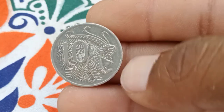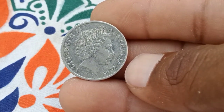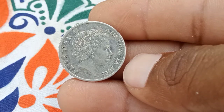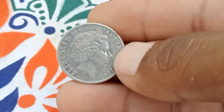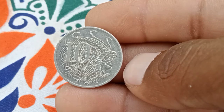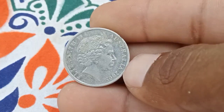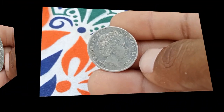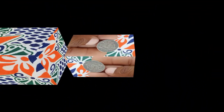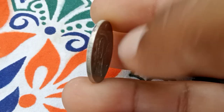As we come to the conclusion, the Australia 10 cents coin from 2005 may not be a rare treasure, but it holds its own charm and importance in the world of coin collecting. It represents history, craftsmanship, and the everyday life of a nation. Whether you are a beginner or an experienced collector, coins like this remind us that value isn't always about rarity. Sometimes it's about the story and connection behind the coin.